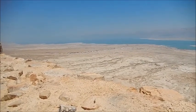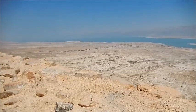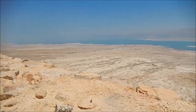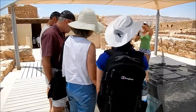It's a very hazy day. You can see the haze. And the Dead Sea is down from what it's been in the past. It's like the front of the ship.